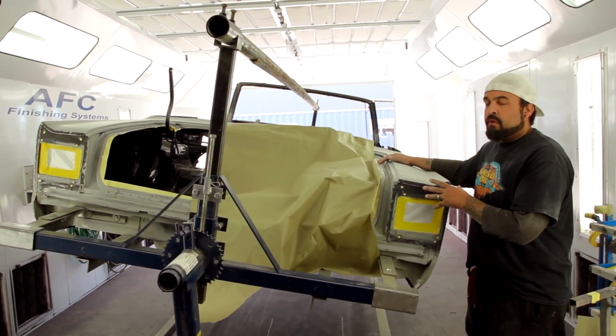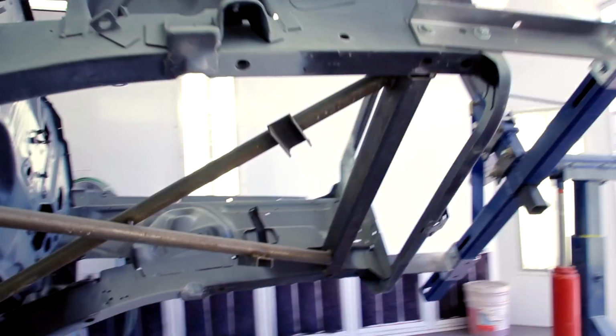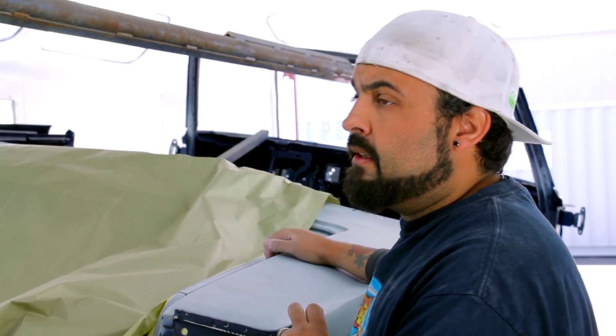I'll put 3 or 4 coats of color on it, 2 coats of clear, and get the whole outside of it painted. So this will go back to the body man as soon as I'm done. He'll assemble the whole car, we'll clean up any areas that might need addressing, and then we'll block it down again, and it'll be ready for final paint.